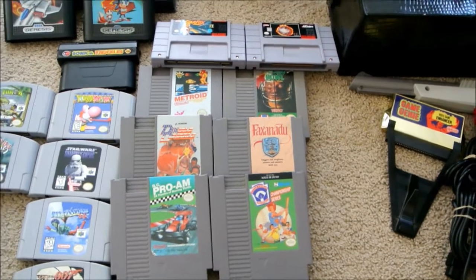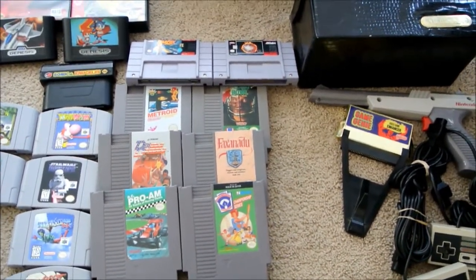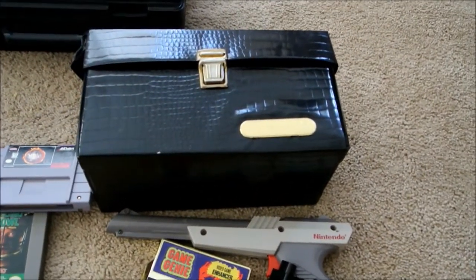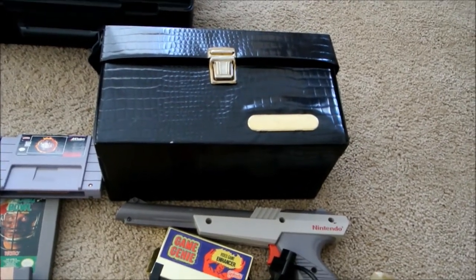Yeah, and I know he had a bunch more, but these are just his extras, so I was happy to pick these up for really cheap. And he even threw in this snakeskin Nintendo cartridge holder.